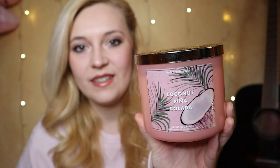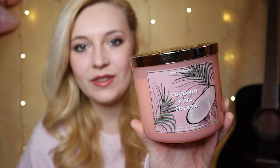So let's dive in. Starting with the three-wick candles, I grabbed one for spring and one for more summer. This is my summer one. This is coconut pina colada, and I love anything pina colada, and so far the smell on this one cold is really good to me, and it has notes of coconut milk, blended pineapple, and a splash of rum.